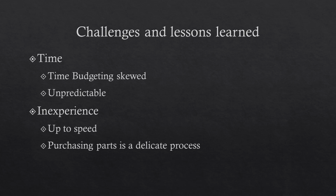As far as experience goes, or lack thereof, getting up to speed with software, hardware, and firmware alone took a lot of time, and learning how to order parts that work with our current system is also a challenge.